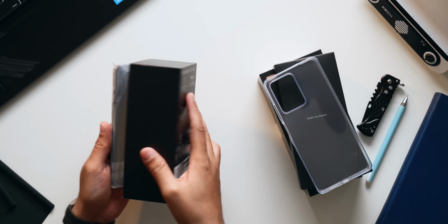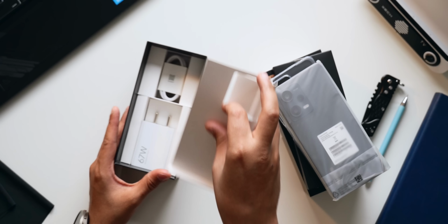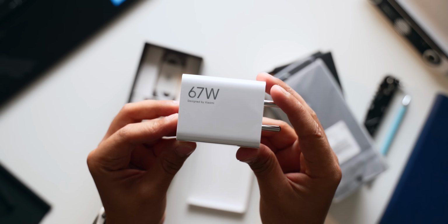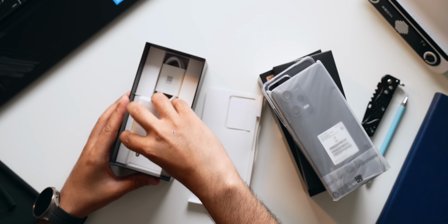Apart from that, we have the smartphone itself in this black color, but we are going to keep it aside for a moment. Finally, we get the 67-watt charger inside the box and the charging cable. So those were the box contents. Now let's get back to the smartphone and remove that plastic, shall we?